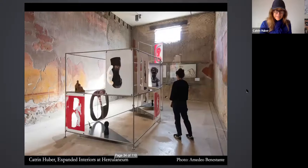My installation here echoes the more ornamental and shallow space within these late third, early fourth style wall paintings. The replicas of the statues of Roman women sit here, either in sculptural form or as prints, very much on the edge of the construction, like the painted objects in the Roman wall paintings, which sit very much between the painted imaginary space and the actual real space. Here, statues of Roman women are taken out of context and brought together into a new conversation.